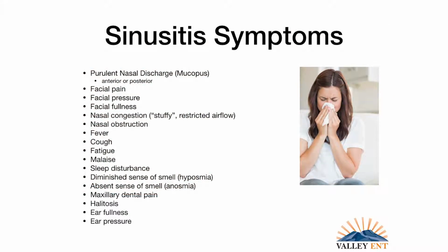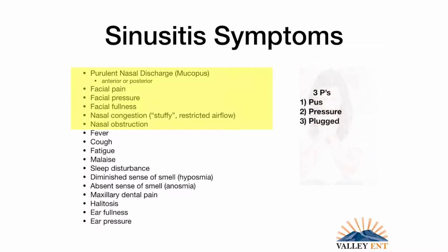We all know what sinusitis symptoms are. I've listed them here. These patients can experience purulent nasal discharge. Now that can either be anterior, where it drips or runs out of the nose, or they blow it out of their nose, or it can be posterior, where it drains down into the nasopharynx and down into the throat. They experience significant facial symptoms, pain, pressure, fullness, nasal congestion, nasal obstruction, and then you see the litany of other complaints they can have. But I wanted to highlight these top symptoms here, because not all sinusitis symptoms are weighted equally when you're trying to make a diagnosis.